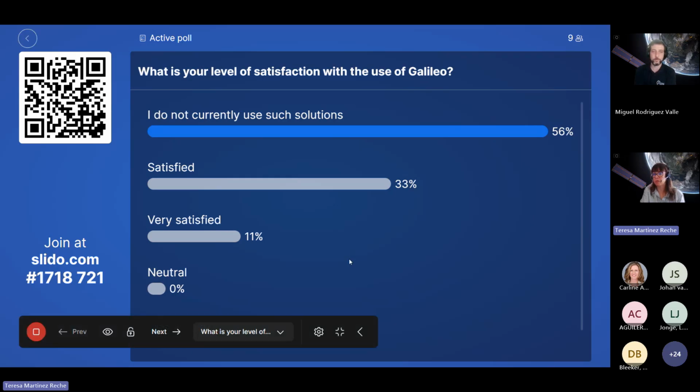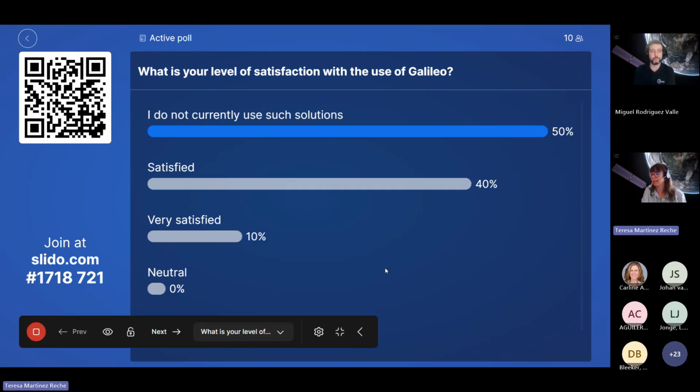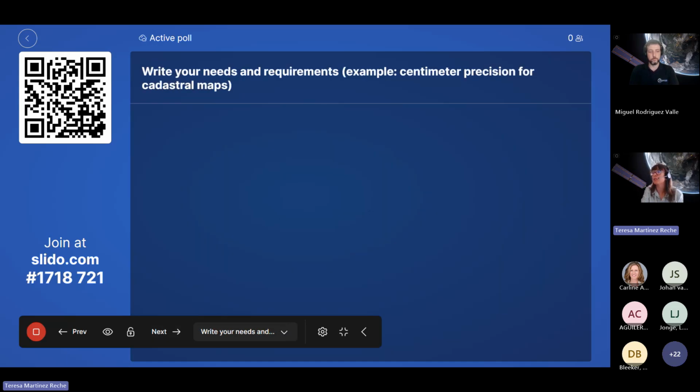Maybe because in the other question, I remember you know Galileo. Most of you are familiar with the use of Galileo, so maybe I don't know. We have the second question just to justify why you are not using Galileo. I will go to the second question. Write your needs and requirements and why you don't use Galileo.